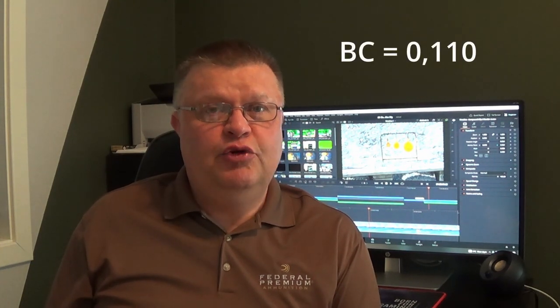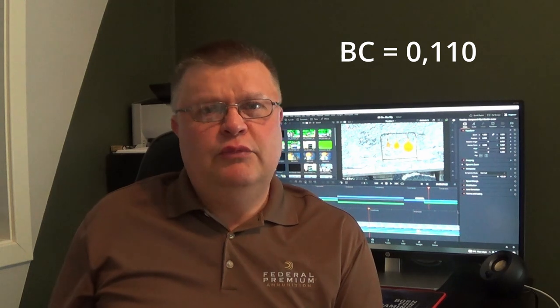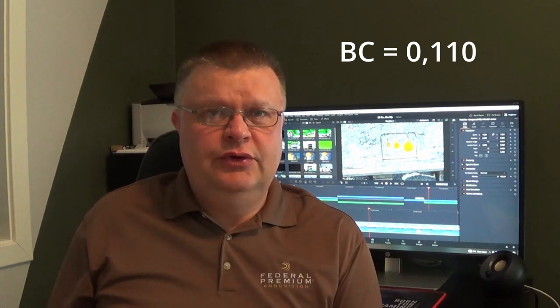What is cool about this cartridge is that Sellier Bellot gives us the ballistic coefficient. And in this case, it's 0.11. This is more or less the same as other 22 long rifles. And it means that you can punch these numbers into a ballistic calculator and get trajectories, energies at different distances, etc, etc.